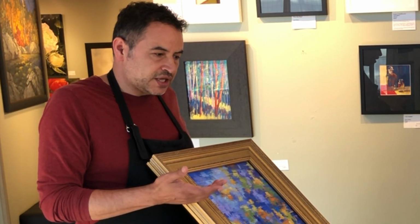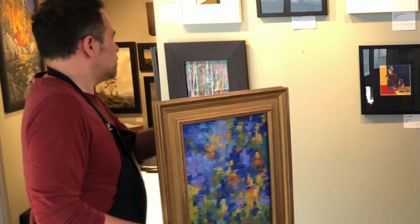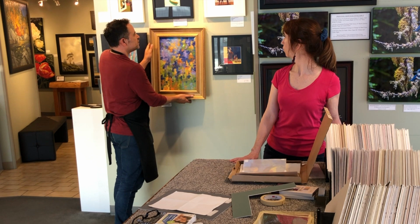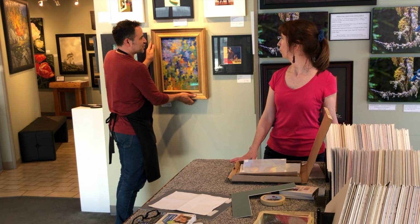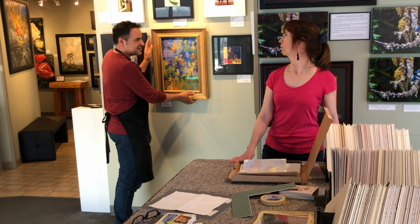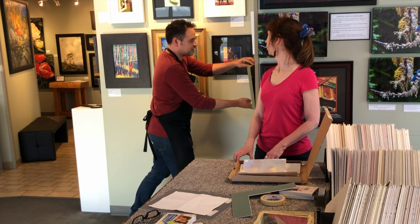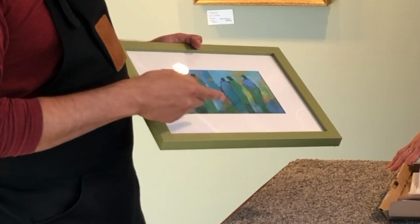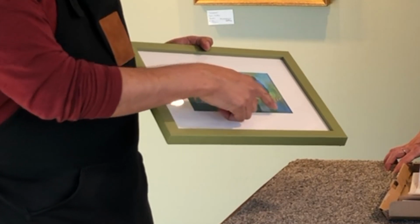So when we're looking at the framing components, as a picture framer, we have certain expectations that we like to let our customers and artists know will occur with soft pastels. A very classic format with soft pastels is to have a matte cut, but with a reverse bevel.